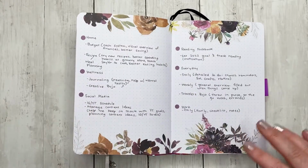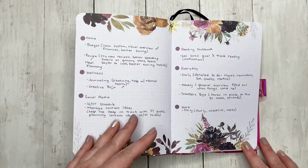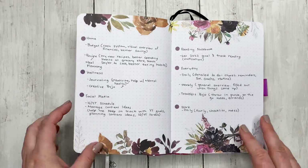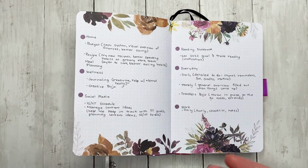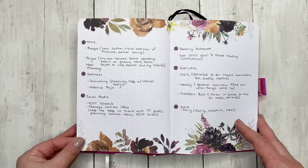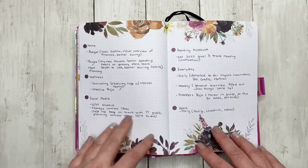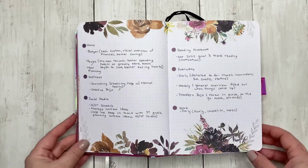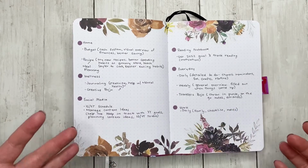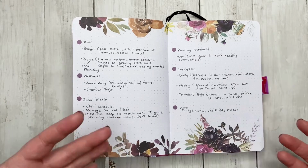The next area that I really want to focus on is wellness. And for wellness, for me, it is mental health. I can sometimes be shy when I talk about my mental health and mental wellness, but I also like to stay open and share with people. Yes, I deal with depression and anxiety. And that is one way that I have found that Happy Planner and Archer and Olive has really helped me, because it allows me that creativity in order to maintain that healthy balance.